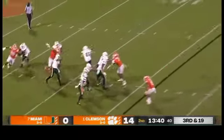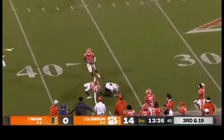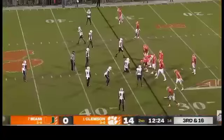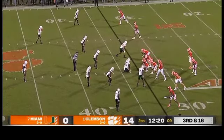3rd and 19. Launched downfield for Pope, and it's broken up beautifully. Drifting way back in coverage was Andrew Booch. Dumped down to the running back. Getting 2 safeties back.